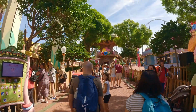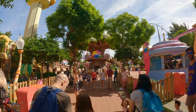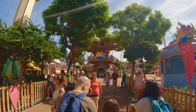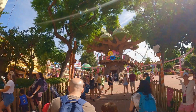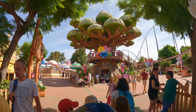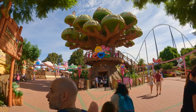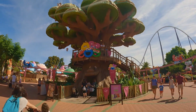Okay, so walking through Sesamo Aventura, so it's themed over Sesame Street. If you remember the Gardaland video, this looks very similar. The reason for that is that the people that owned this park actually owned Gardaland when it was built, so it was the Two Souls group. So that's why they're similar. So this was actually copied from Gardaland.